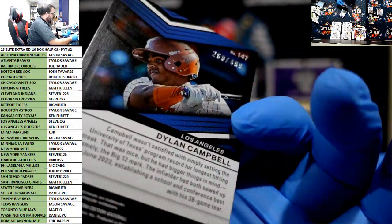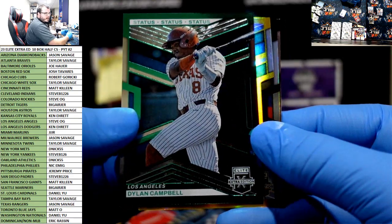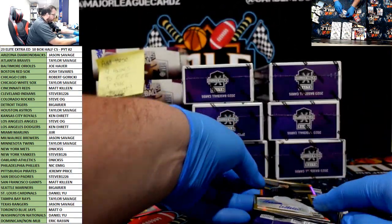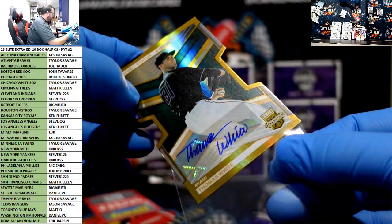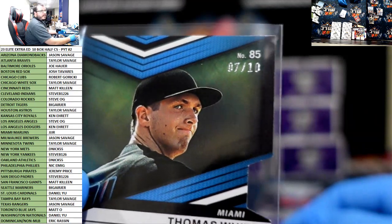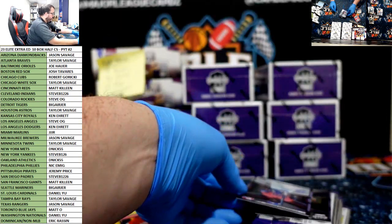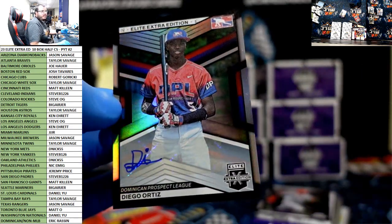Dylan Campbell to $499 for LA. One of the LA teams. I don't know if anyone knows Dylan Campbell. Thomas White for Miami. Status gold. I'm assuming that's low number. It is 7 of 10. For Miami, Triple JR. And for the DPL spot, Diego Ortiz.